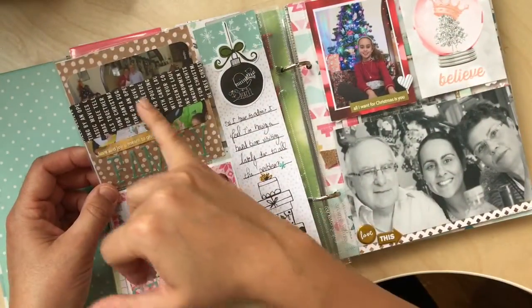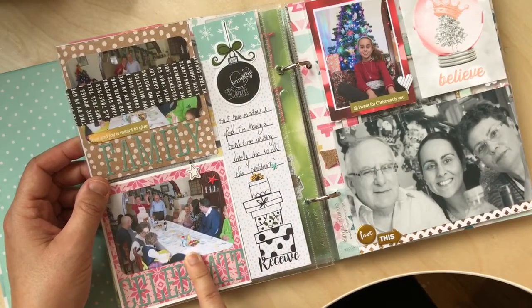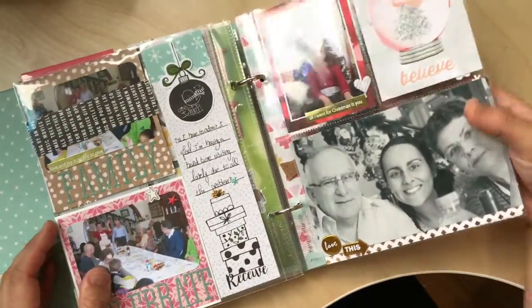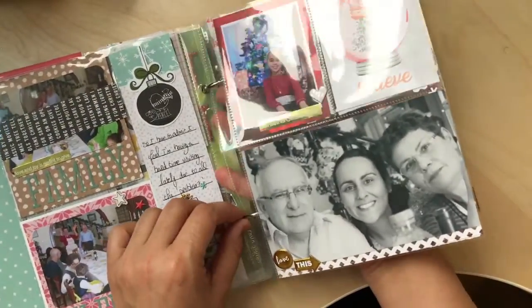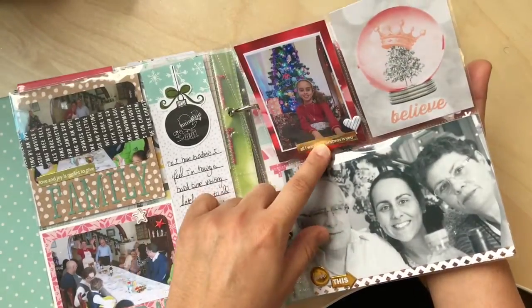And then on Christmas Day we had this marvelous Christmas lunch that my mom prepared for all of us. So here I put a few pictures of that, and these are my lovely, amazing parents, and they just made it happen. Here's Laura with the Christmas tree.